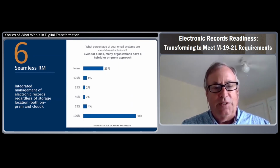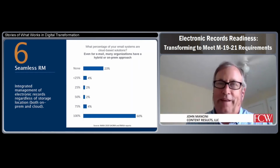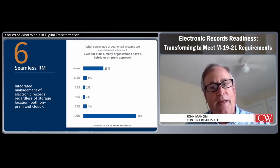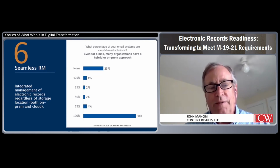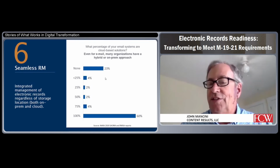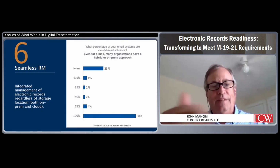So this one, I think, is really interesting to me, which is this notion of seamless records management, regardless of location. So, we talked about the hybridness of paper and electronic, and paper and digital. There's also a hybridness that's going to exist in most organizations between on-prem and cloud. Clearly, the emphasis is shifting to the cloud. I think there's an awful lot of benefit associated with the cloud that we didn't have with on-prem solutions. That was touched on in some of the panels earlier. But even in something like email, the reason I put this data point up was I thought it was interesting, even for something like email that most of us think about in cloud terms right now, only 60% of agencies, according to the RIMSA reports, have a 100% cloud solution for email. So if it's hybrid there, it's going to be hybrid just about everywhere. And so your strategy needs to bridge across the two. Next one.